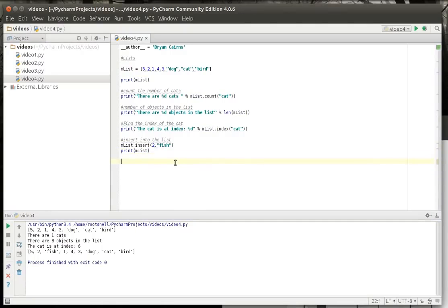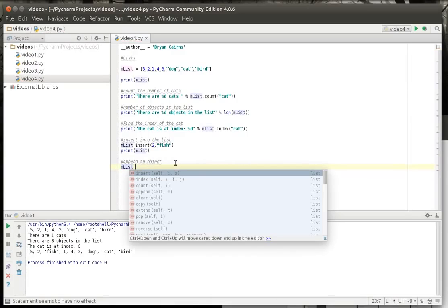Now we're going to append an item. Append just means add it to the end. You'll hear that quite a bit, where I'm going to append a file or append an index or append an array or whatever. Append an object. All right. nlist. Whoops. Cannot type today.